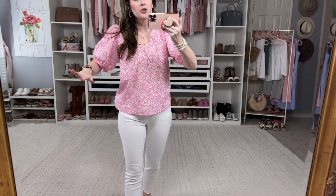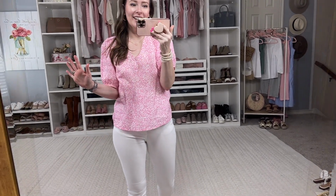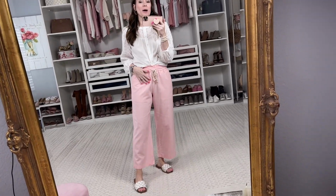I'm in an extra small, and I would say it fits a little big for an extra small. If you're super tiny, it's going to be big, but for summertime, I love this.